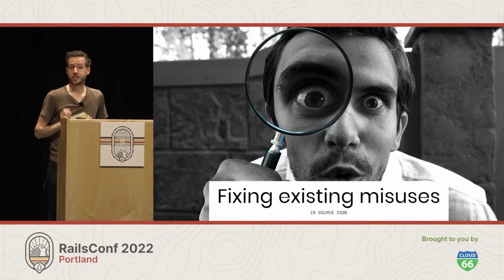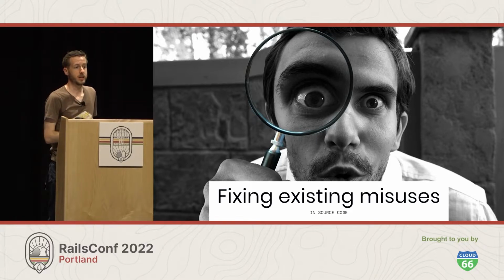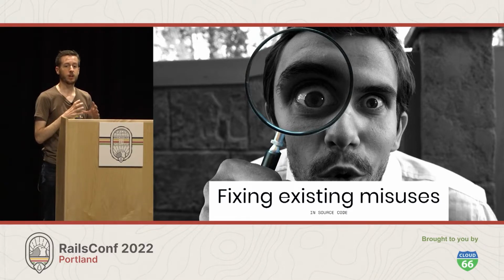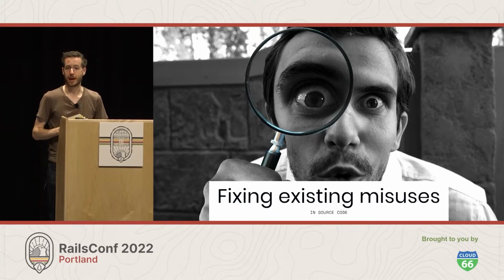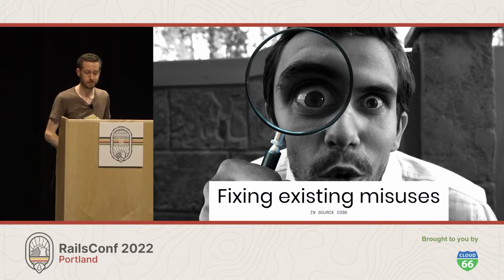How might we find existing misuses of data creation in our source code? This one's a little bit harder, in that places like callbacks are very centralized. So if you can fix them, it might have a big impact. But they're also very tightly coupled to the rest of your code base. And so actually making that change could be weeks of work.